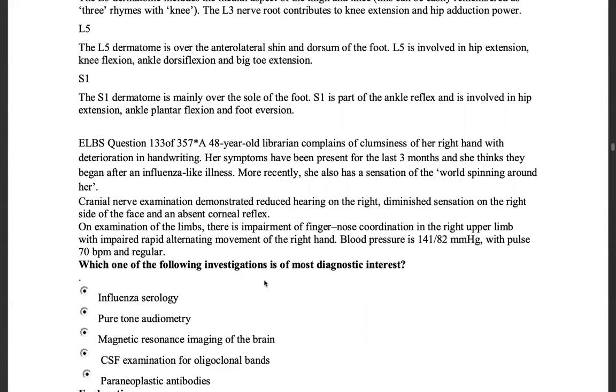Okay, which one of the following investigation is of most diagnostic interest? Influenza serology, pure tone audiometry, MRI of the brain, CSF examination for oligoclonal bands, paraneoplastic antibodies.